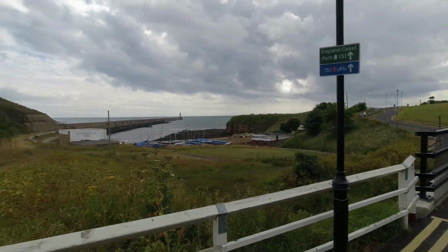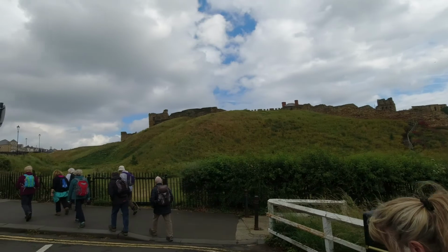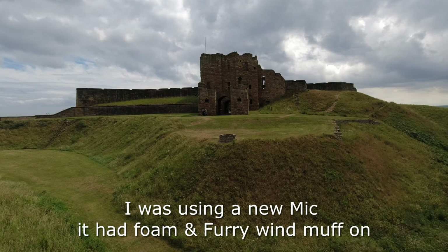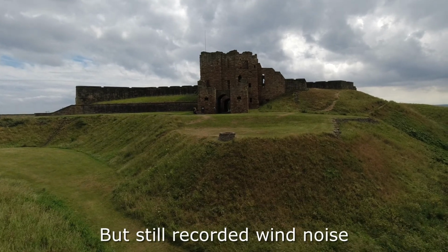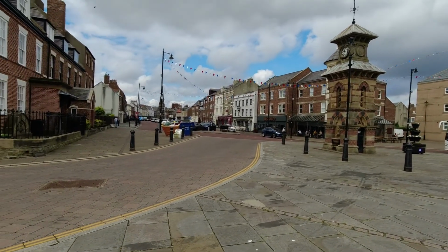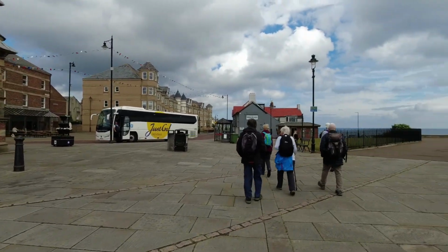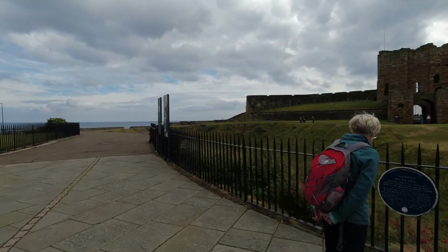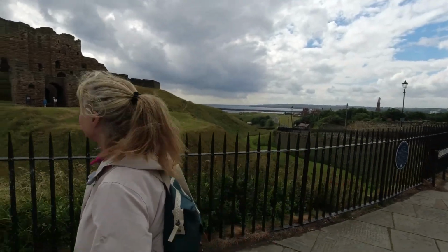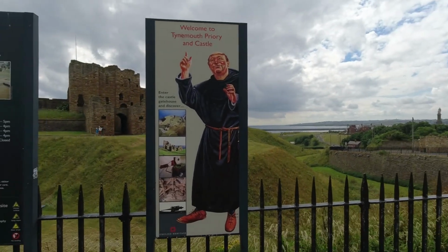The end of the Tyne River, Castle on the hill. Right, so there's Tynemouth Castle. I think the Priory's inside it. So we'll wander around. Got a few shops up there, haven't we? So you walk round this way. The Tyne Priory Castle.